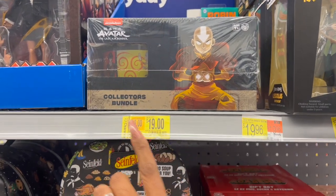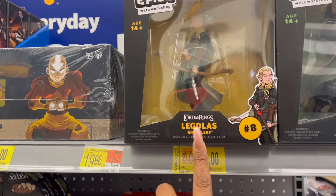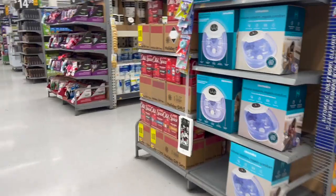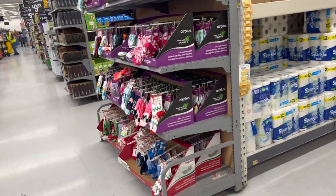This is a cool little Christmas gift, especially if you know somebody that likes The Last Airbender, the Avatar. It's on clearance for $19. And then they also have the Lord of the Rings figurines on clearance for $27. Well, guys, that is everything that I see at Walmart that is on clearance at my local store.